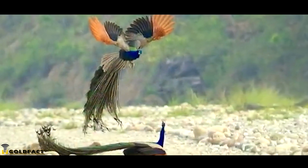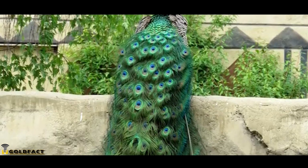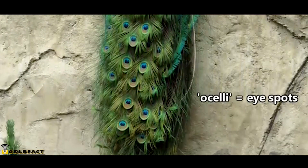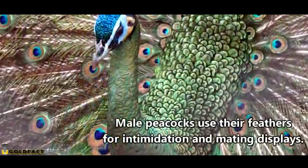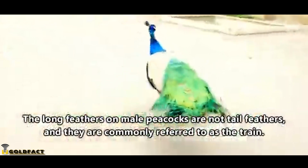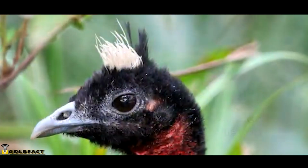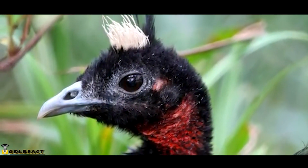Probably the most identifying feature of a peacock are their feathers. Male green and blue peacocks come in the color of their namesake, and have long trains with ocelli, or eye spots. These trains can be more than 50% of their body length, and the males use these feathers for mating and intimidation displays. Some people mistakenly call these the tail feathers, but the train actually covers the tail feathers of male peacocks.